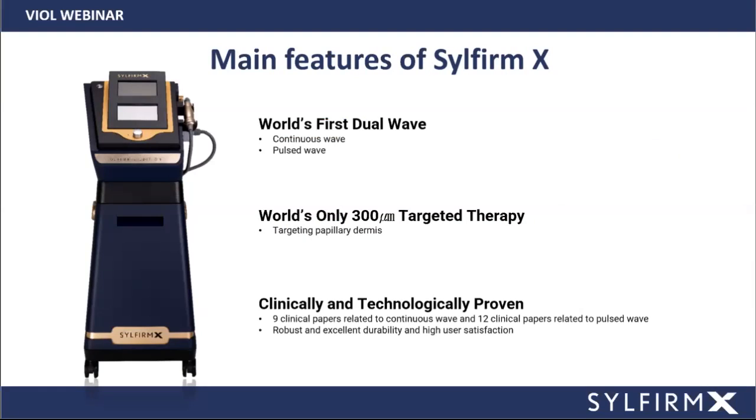There are several unique technologies which differentiate SYLFIRM X from other RF microneedling devices, including the presence of both continuous and pulse wave, which allows us to treat various skin conditions, and its unique needle length with 300 micrometer depth, targeting the papillary dermis, which is the upper dermis, where senescent fibroblasts, capillaries, blood vessels, and type 3 collagen are present. And there are many clinical trials supporting its efficacy using both continuous and pulse wave technologies.